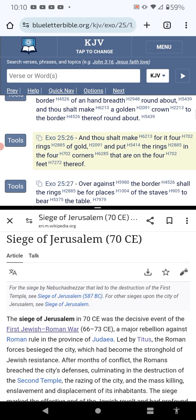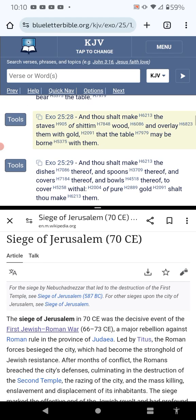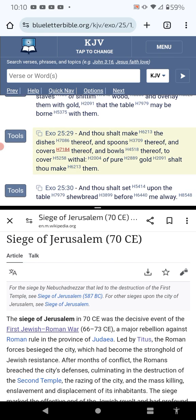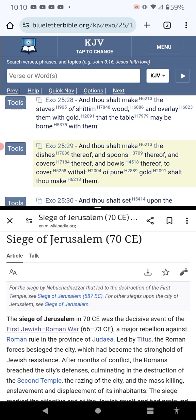And thou shalt make for it 4 rings of gold, and put the rings in the 4 corners that are on the 4 feet thereof. Over against the border shall the rings be for places of the staves to bear the table. And thou shalt make the staves of shittim wood, and overlay them with gold, that the table may be borne with them. And thou shalt make the dishes thereof, and spoons thereof, and covers thereof, and bowls thereof, to cover withal. Of pure gold shalt thou make them. And thou shalt set upon the table showbread before me always.